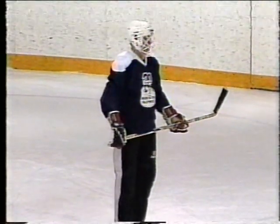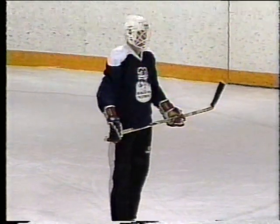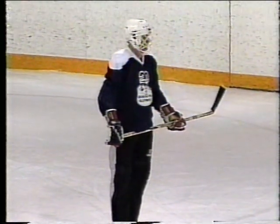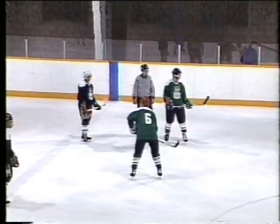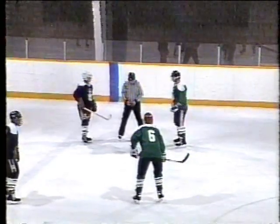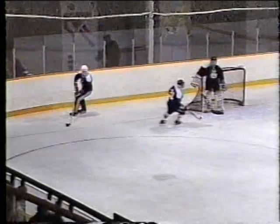One-one is the score. The face-off will be at the blue line in the Blues zone. Number 13 of the Green Hornets, Ted Anderson, conferring with the linesman, one of his players. Face-off now at the blue line in the Blues zone. Ted Anderson had it. It's shot now behind the net.